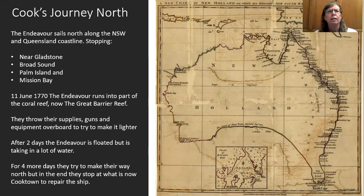And they stayed in Botany Bay for about 9 days, and they made quite a few excursions onto the shore. They got fresh water, and they tried to make contact with the Aboriginal people, but the Aboriginal people were either aggressive against them or would just retreat into the bush. So after 9 days, Cook started heading north, and the Endeavour sails north along the New South Wales and Queensland coast. Again, he was mapping all the way with much more detailed maps than this one.